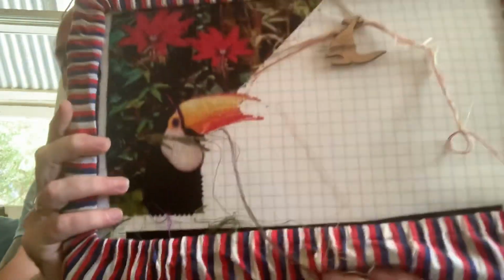Again, you'll have to excuse the park threads on here. I'll see if I can get them out of the way. But this is where we got to on this one.